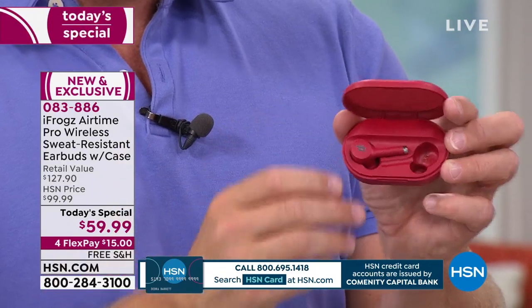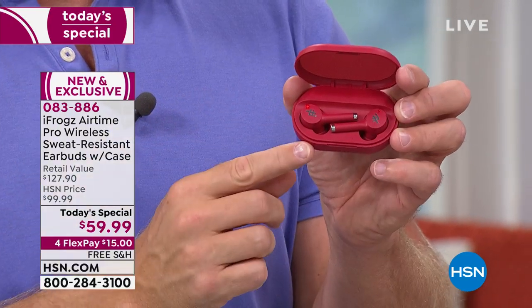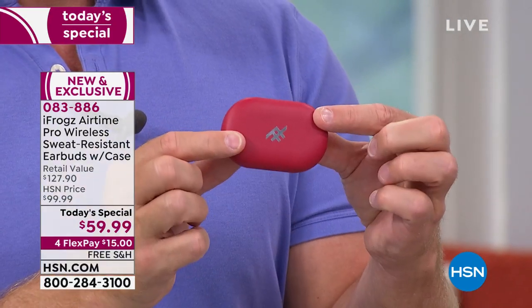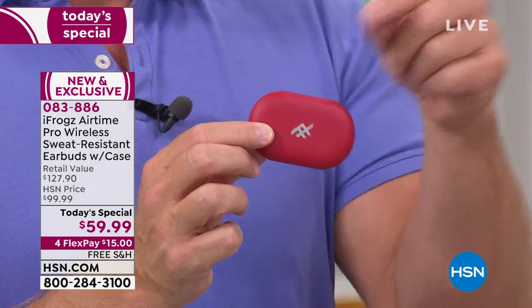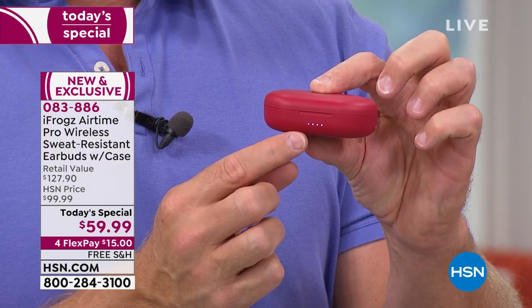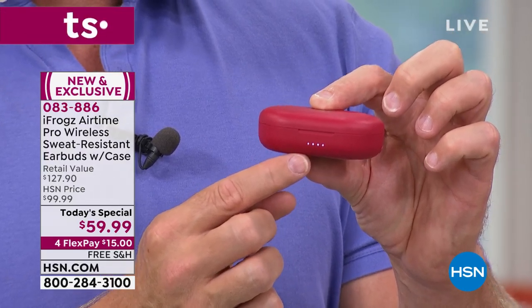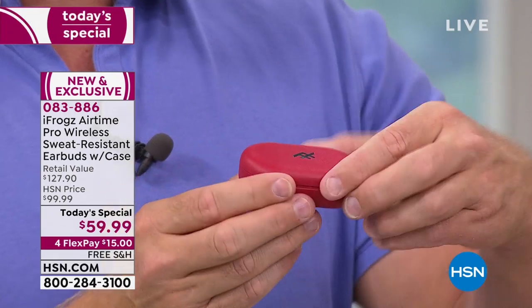I put it back in the case. They're going to get recharged. So I'm going to recharge these three additional times, giving me 20 hours of playback with the case. So that's New York, LA, and back and forth again. The fuel gauge is right over here. It's 4 lights. That's fully charged. When it's down to 1 light, you might want to take it inside and charge up the case to give you another full 20 hours of playback.